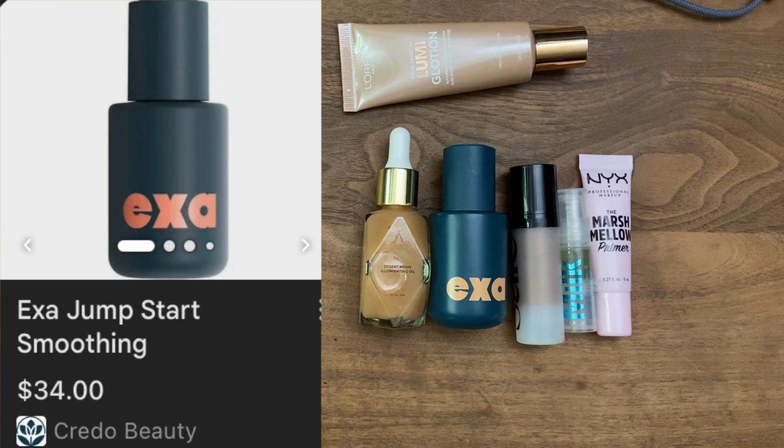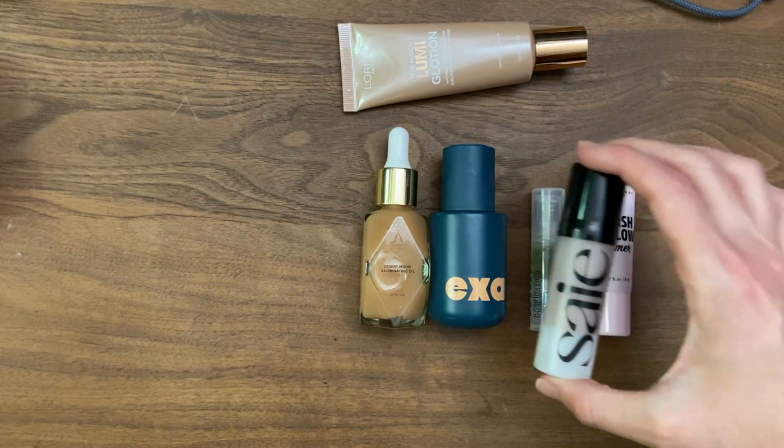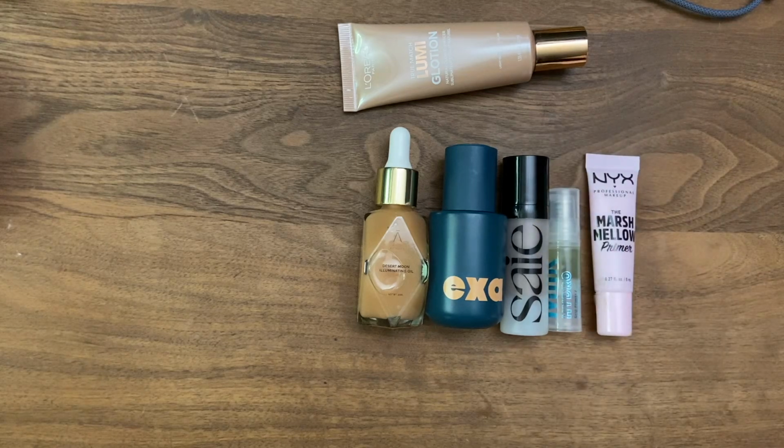For me though, it just didn't really do that much in terms of smoothing out my skin, but it was hydrating enough that I will reach for it eventually and I will use it up. After that, another one that I like enough to finish, but I wouldn't repurchase is this from Saie.